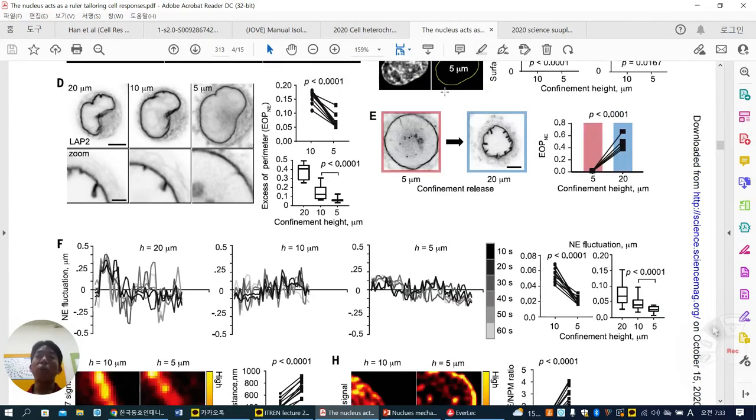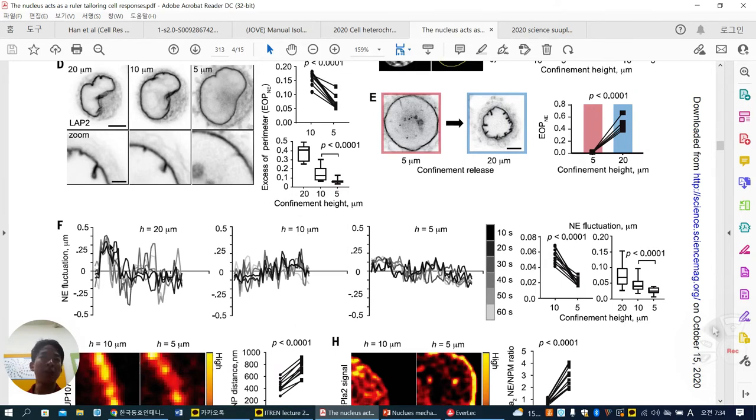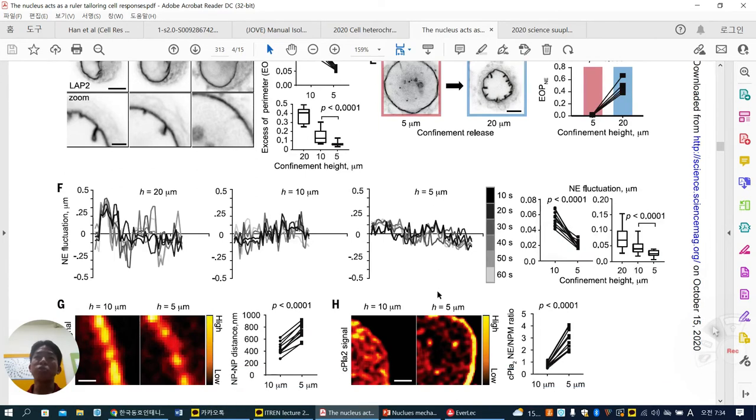So to support this, at 20 micrometer, the nuclear envelope is actually not static, it changes very dynamically. But under compression, it does not change that much. Okay? While they are compressed, the nuclear membrane is stretched, so the nuclear envelope fluctuation is severely decreased.